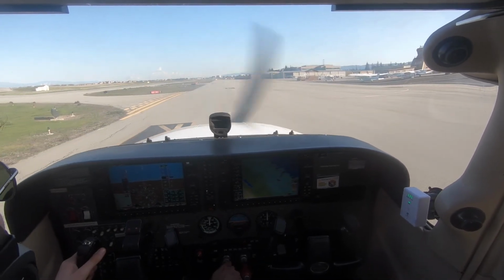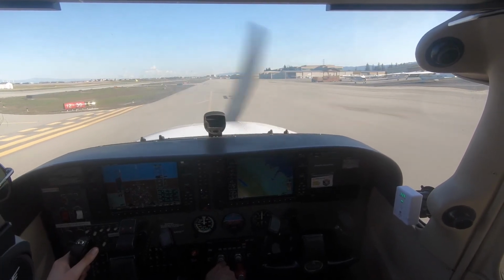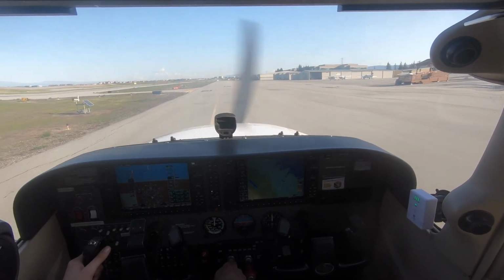San Carlos, Scout Paper 21, 2000 at Coyote Hill, landing with information Charlie. Yeah, look at that. That's John coming in. Bay Flight 21, San Carlos, report cement plant, runway 30. Report cement plant, Bay Flight 21.